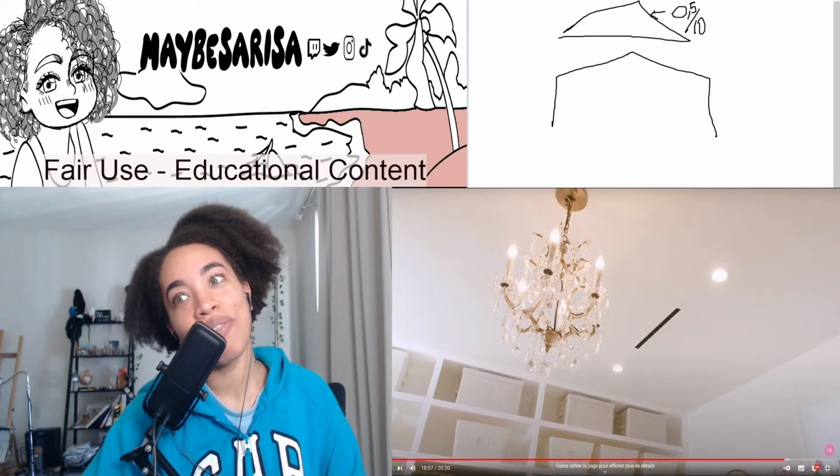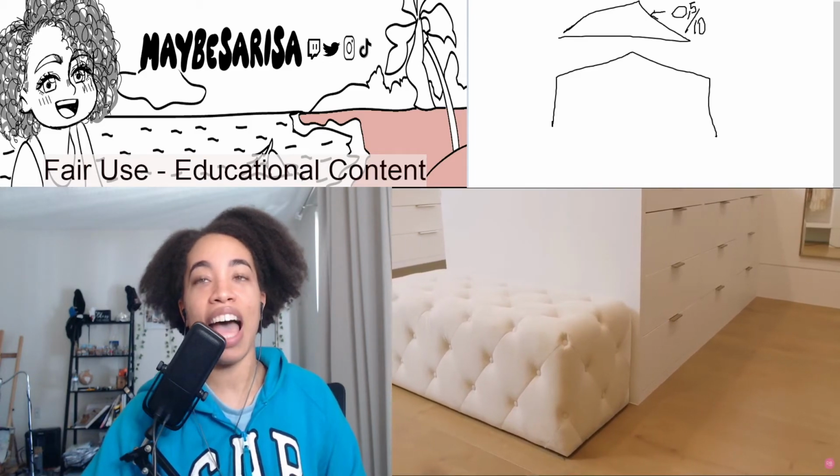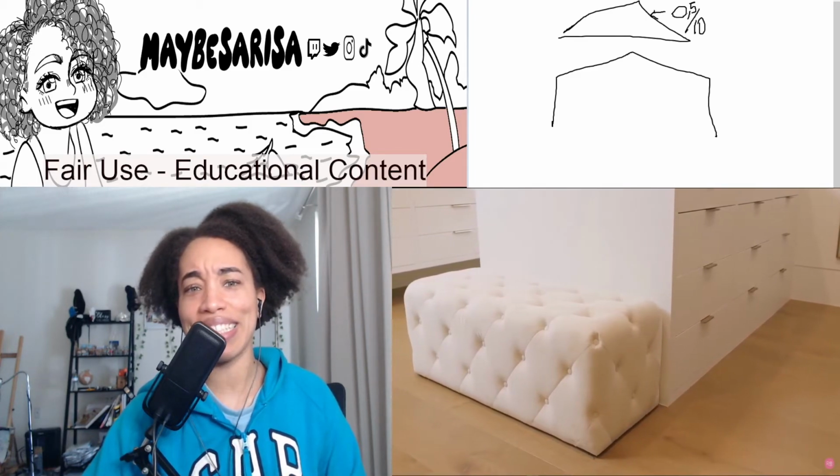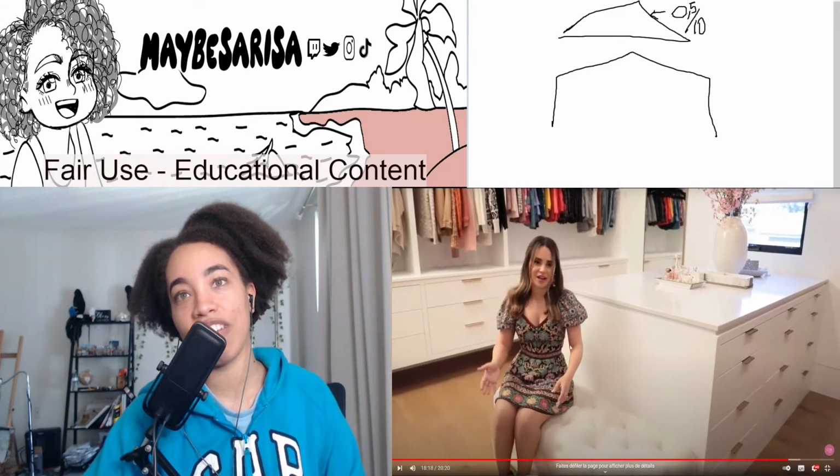I like her lighting, which is rare for these types of mansions and big houses. I usually dislike the lighting, but I like hers. Most of her lighting choices have been nice.